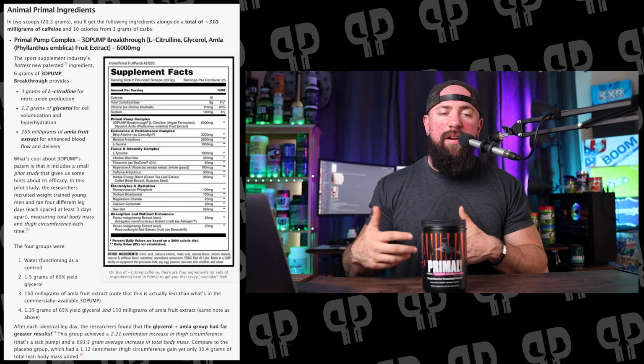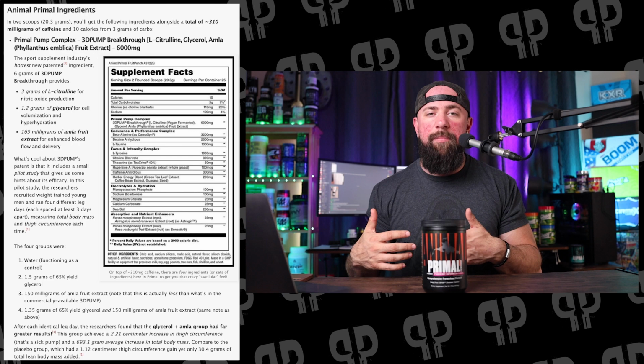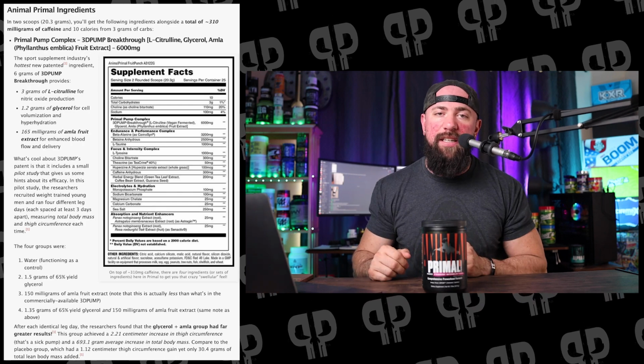First off the bat, you get 3 grams of L-citrulline. We all know that 3 grams of citrulline is pretty much the base dosage for what increases nitric oxide in the body. We've got more of it later on in the formula, but 6 grams of 3D Pump Breakthrough yields 3 grams of L-citrulline here, we gotta say.